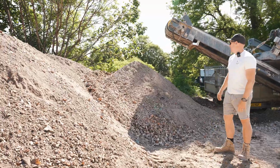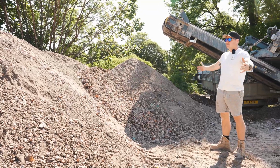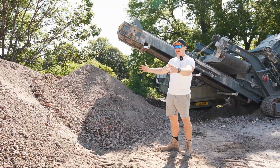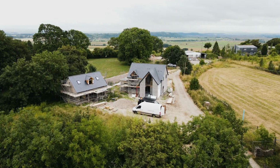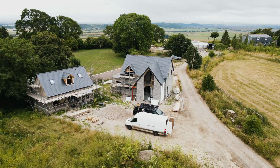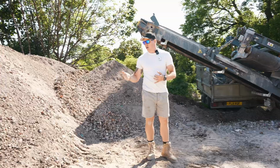I'm not very good at guessing weights and things, but I think we ended up with about 200 tonne of hardcore, which is going to level out all the driveway, around the house down the bottom and that, and we can use it on the tracks and things like that.